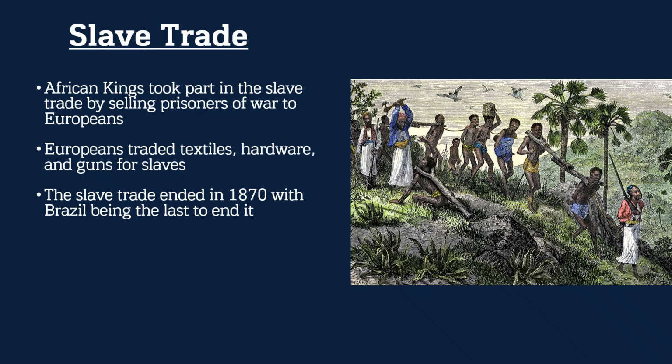Misconceptions: the Europeans were not going and actively arresting people. They were trading with the established African kingdoms within Central and Western Africa, who would in turn take the weapons from the Europeans and go expand their power and enslave the neighboring hostile tribes and then sell them to the Europeans. And we see that it ends in 1870 when Brazil finally ends slavery, a few years after the end of the Civil War.